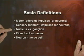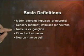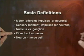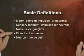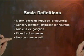A nucleus we define as a group of neuron cell bodies within the CNS, and a ganglion, same concept, but out in the peripheral nervous system. A fiber tract was a group of axons or dendrites, a bundle of them, if you will, within the central nervous system, and a nerve was the same concept in the peripheral nervous system. And then we've used this term neuron already. Let's all remember that when we say neuron, we're talking about a nerve cell.